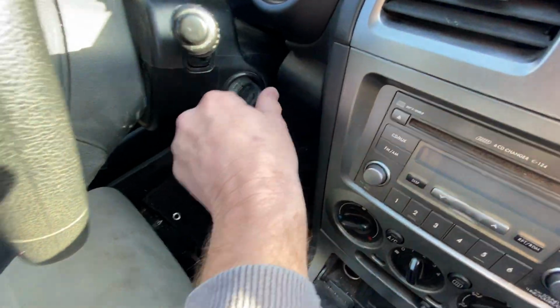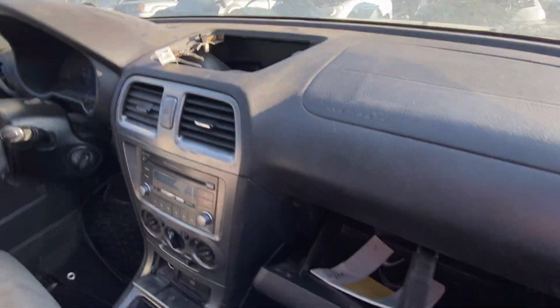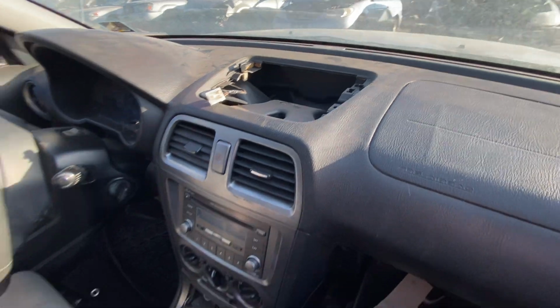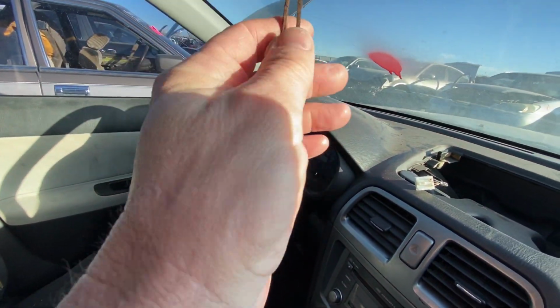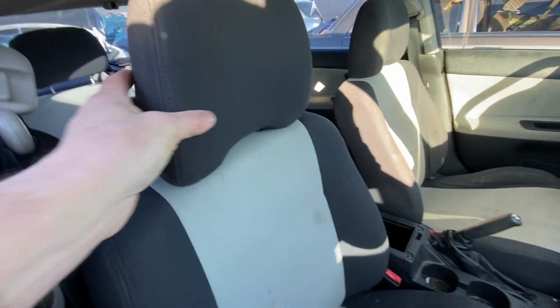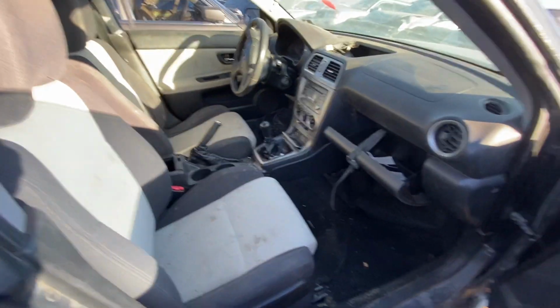The key's still in it. Obviously no battery. You had another little compartment up there. Actually, was it a compartment, or there were, I want to say there were gauges up there. I don't quite recall though. But this is interesting. Got a little good luck rock. It's not standard equipment, but someone added it. But yeah, the cloth actually has held up pretty well on this. Not at all terrible. Obviously 5-speed. You could get an automatic also.